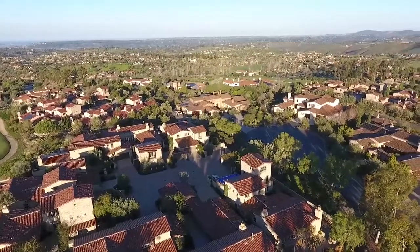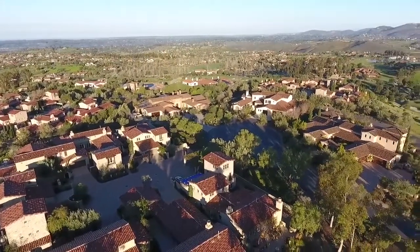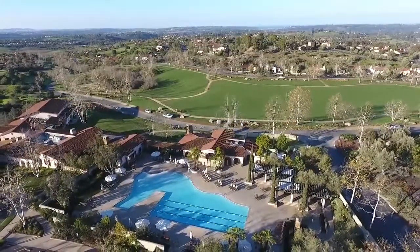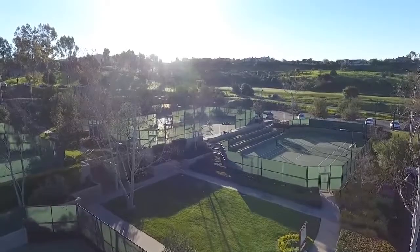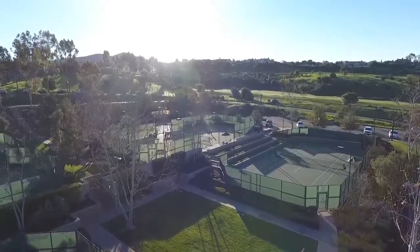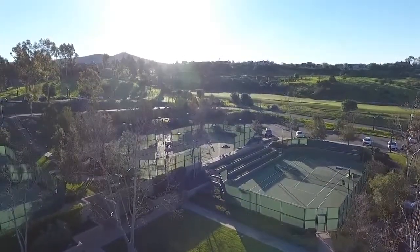And so the idea when it was originally developed in 2001 was to create a community that was multi-generational, that didn't just cater to the super wealthy and the super affluent, but you had home sizes and price points that kind of cater to everybody in the area.